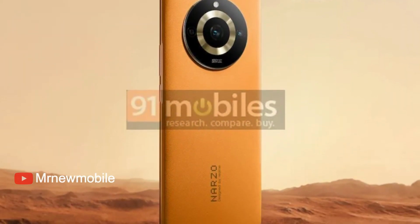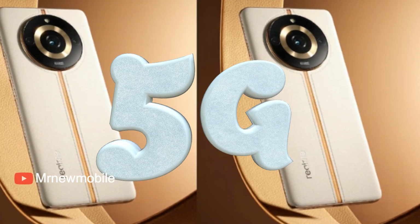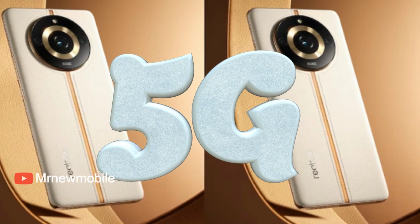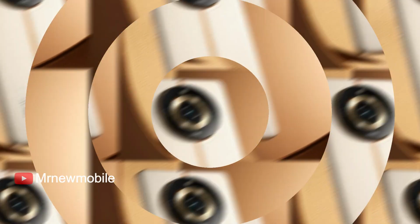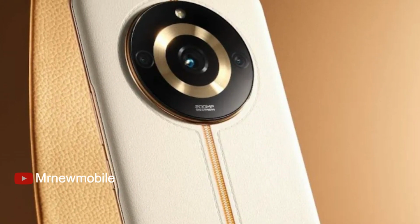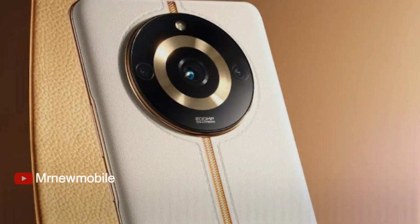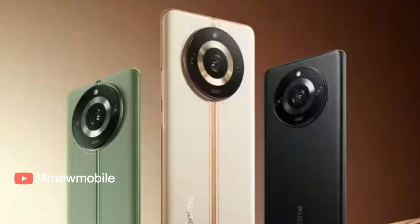Realme's next smartphone launch in India is going to be the Narzo 60 series, which will come with 5G support. We've also got our hands on an exclusive image of the Realme Narzo 60 series phone that gives us a good look at its rear design. At first glance, one will be reminded of the Realme 11 Pro series that launched in India recently. This is evident from the wide circular camera module at the back.